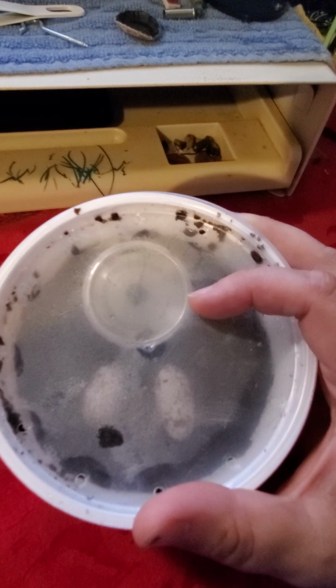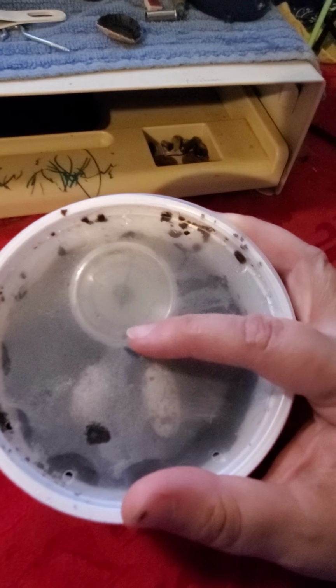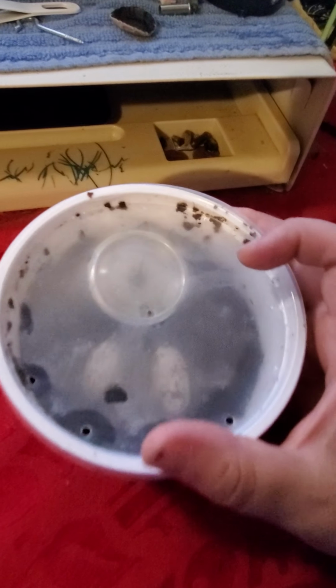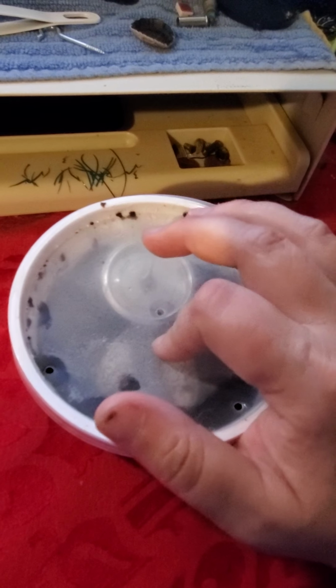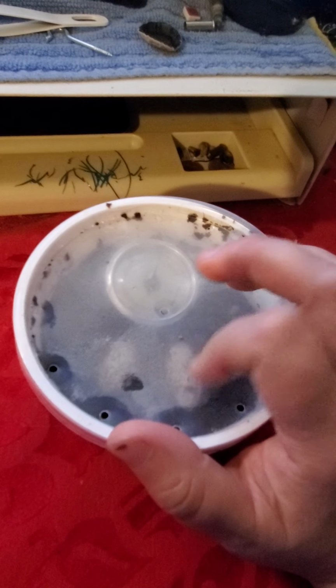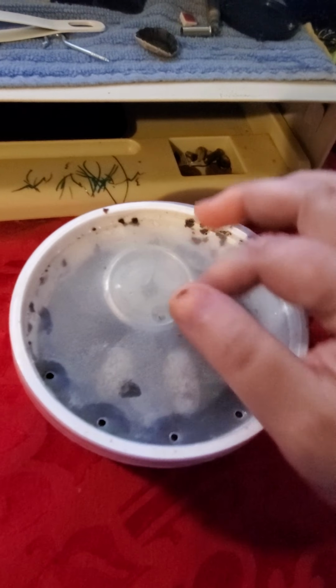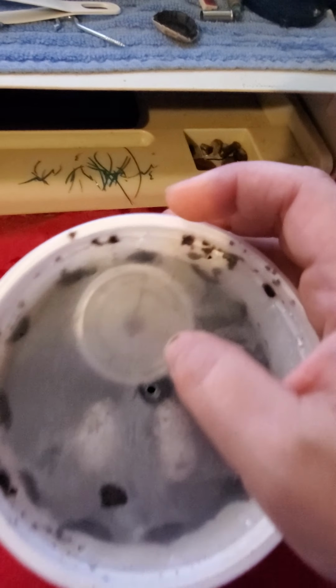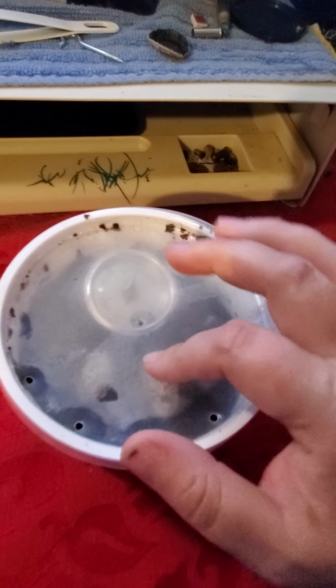I did candle them already. When they're first laid, you can try and candle, but they may not show up as fertile. They say to go ahead and incubate them anyways, which I'm doing. But I was able to candle mine, and I saw red dots with vessels in it, which means they are fertile eggs. Inside here I've got a hydrometer, so I can monitor the moisture inside this enclosure.